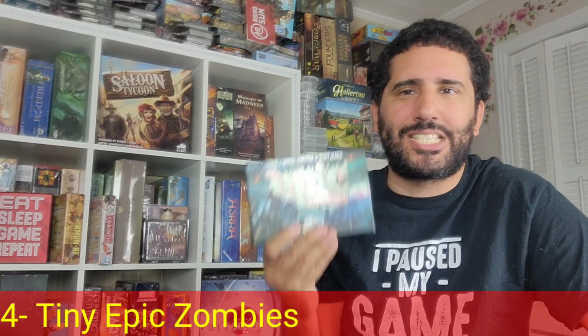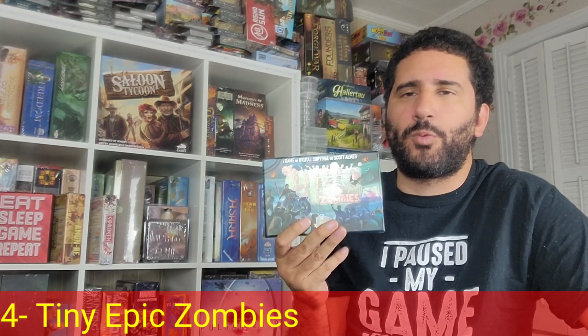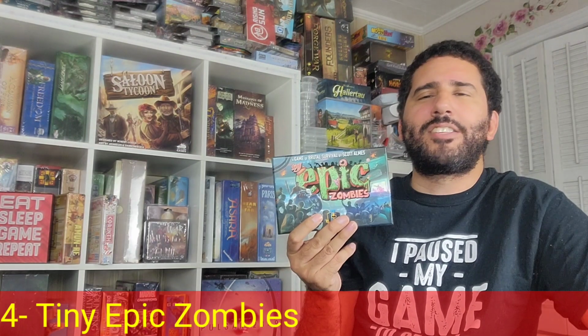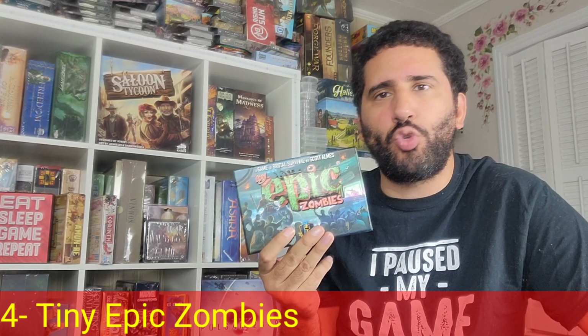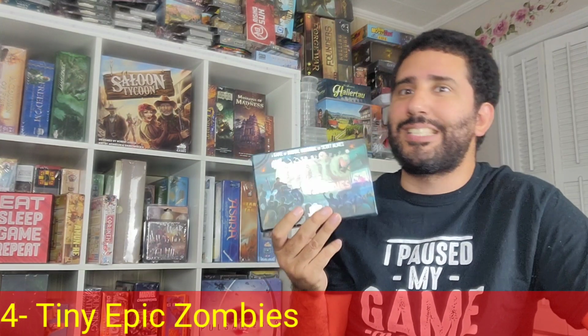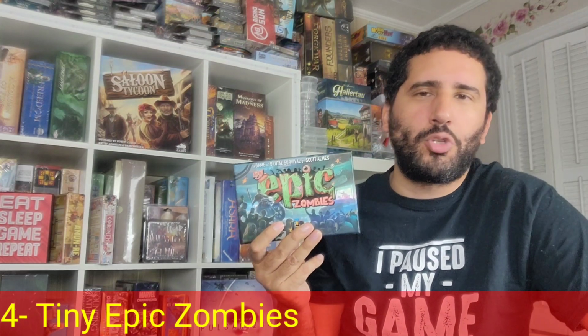And now we move on to my number 4 Tiny Epic game of all time, and that is Tiny Epic Zombies. And this game here edges out Tiny Epic Tactics for a few reasons. I find that its cooperative or solo mode is just a little bit simpler to get into, a little bit less convoluted. The setup is a little bit easier because you don't have to worry about all those 3-dimensional pieces.